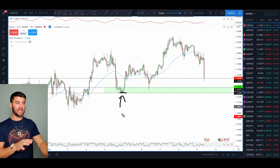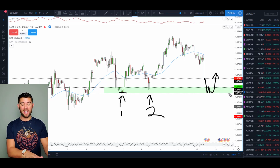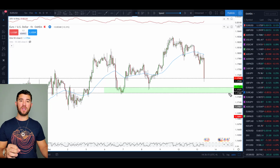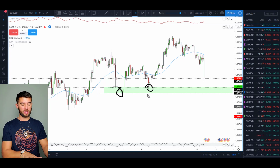So in this case, we have one touch, we have two touches. That means in this area is where I'm looking for possible buy trades. Here's the second part. We've now utilized the 50 EMA. We're utilizing a major level of structure support.